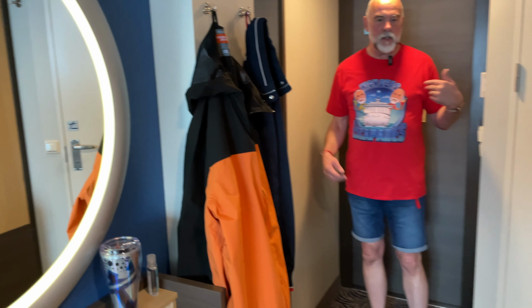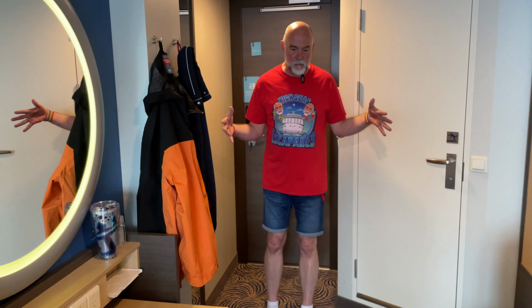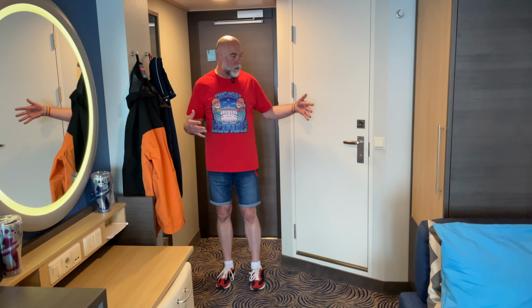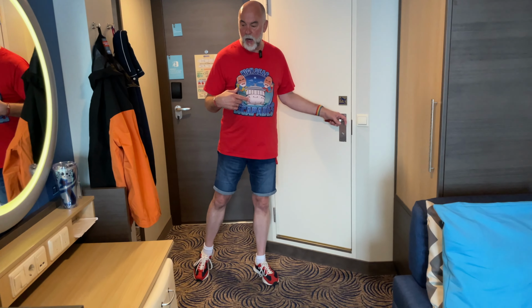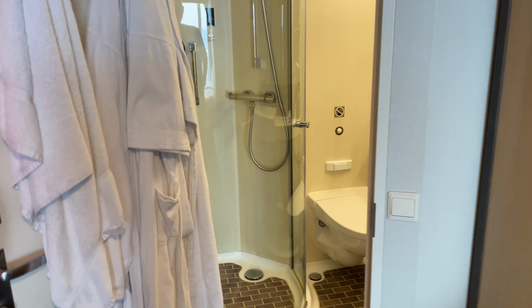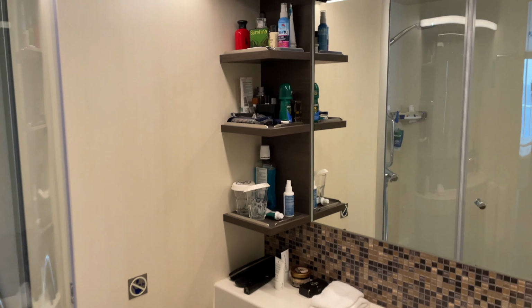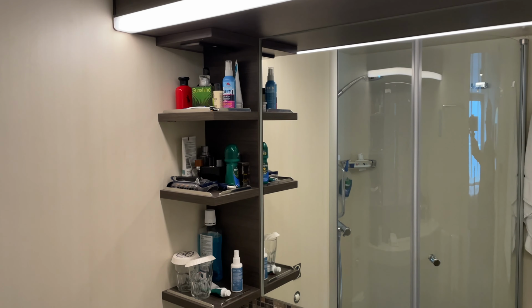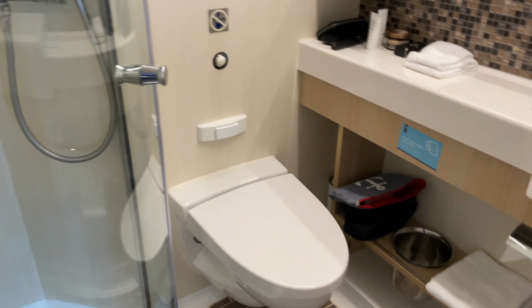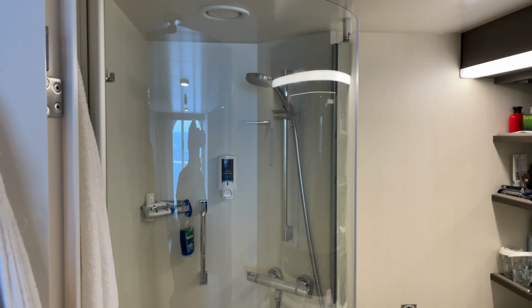So as you come into the cabin, it gives you a bit more feeling of space because the bathroom door is angled. So we'll start in the bathroom if that's okay. So again, you can see in there standard in terms of shelving, wash hand basin, shelving underneath, the toilet itself, obviously, and a nice size shower with glass door.